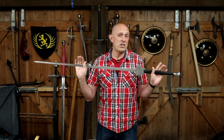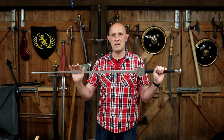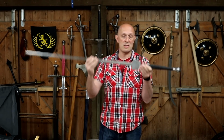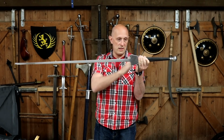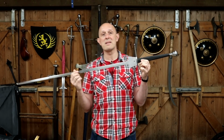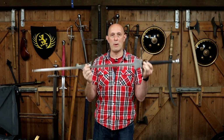Additionally, I study and teach Fiori de Liberis' treatise, and the fact is that for the systems from Italy, there is no evidence that they used something that looked exactly like a federschwert, certainly in terms of having the flared shield, but we'll talk a little bit more about that in a second. So we can say that this is a specifically German longsword training weapon.